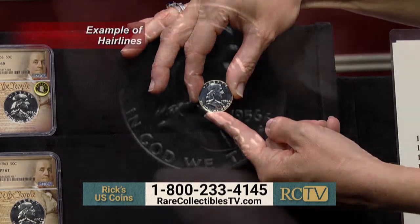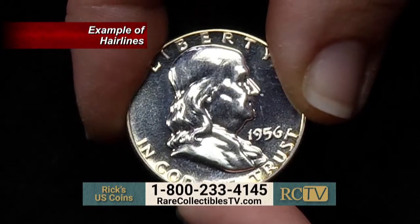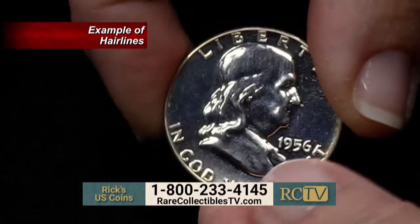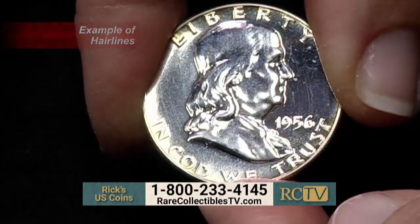Here's a 1956. The biggest problem, even a bigger problem than the spotting, were what we call hairlines, light scratches from abrasion with other surfaces. You look closely, and the camera's able to pick some of them up, but you can see those very light scratches over the surface of the coin.